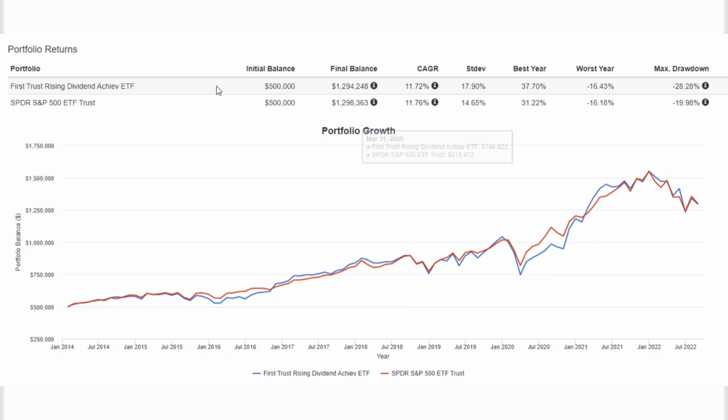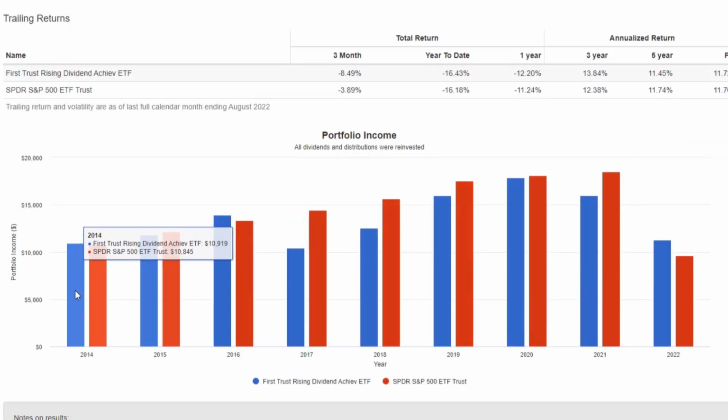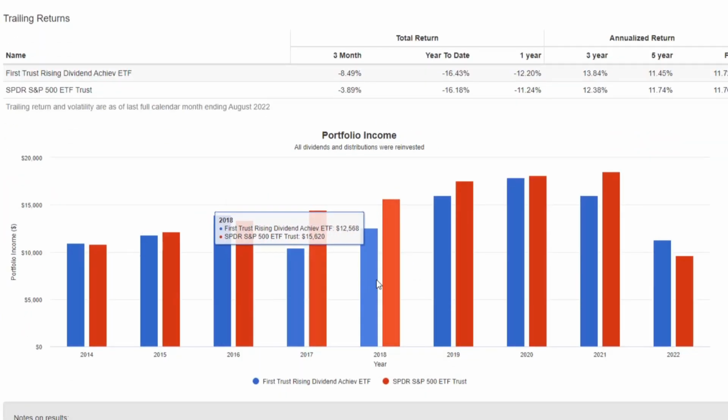Very close here. RDVY having a compound annual growth rate in the past 9 years of 11.72, and SPY having a compound annual growth rate of around 11.76. So SPY slightly outperforms, but just on a marginal basis. If you started with $500,000 9 years ago, with no new monthly additions, your final balance with RDVY would be $1,294,000, and with SPY, it would be $1,298,000.